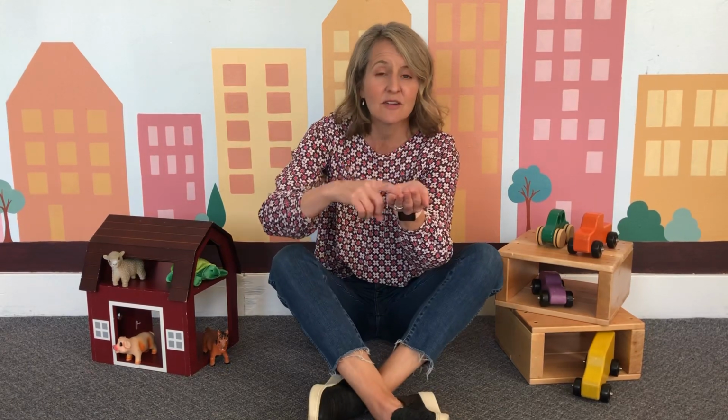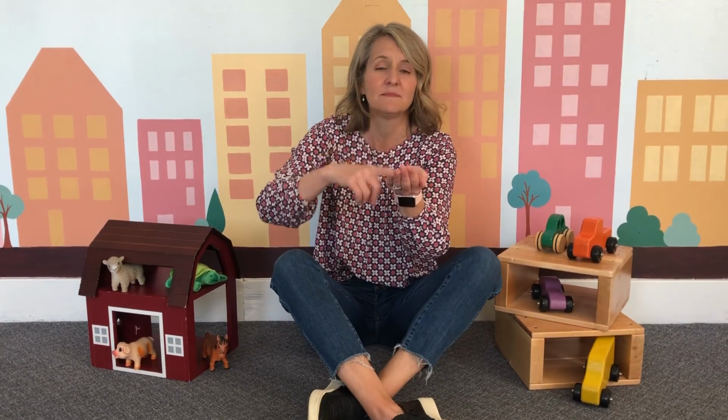First, a little drop of rain hits the ground. Then another drop of rain hits the ground. Then another and another and another, and pretty soon you hear a different sound. Splish, splash.